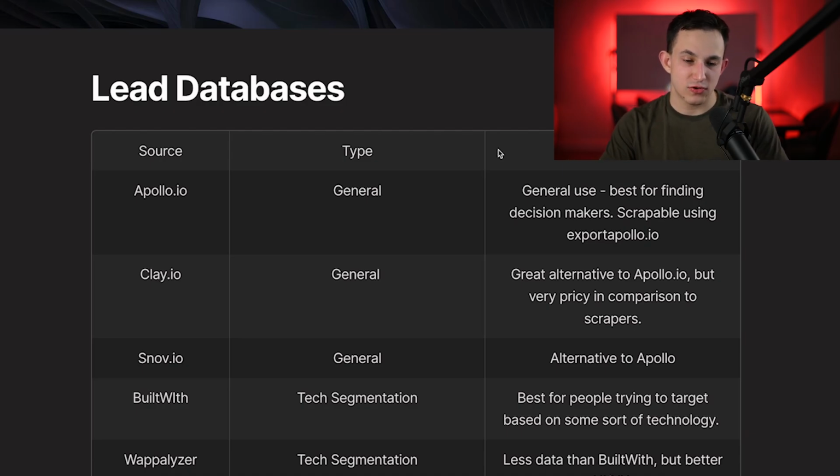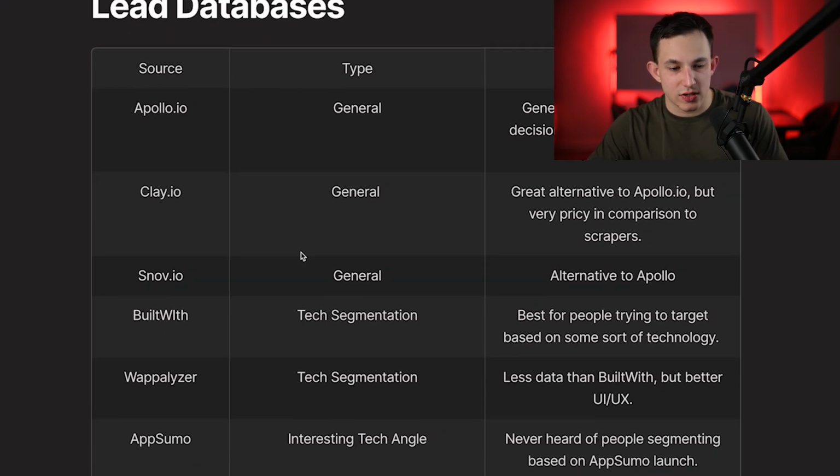Now, the next alternative to Apollo is Clay.io. Clay is also a very popular, or recently getting very popular database. They're just like Apollo in the sense that you can filter, you can put in websites, get back decision makers, but Clay isn't scrapable at the current moment of recording this video. There aren't any Clay scrapers available, so if you are looking to use Clay, you're going to be paying a pretty penny, okay?